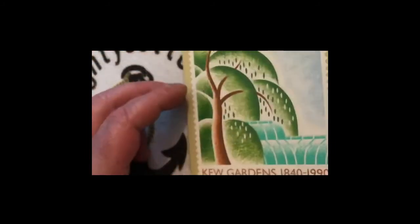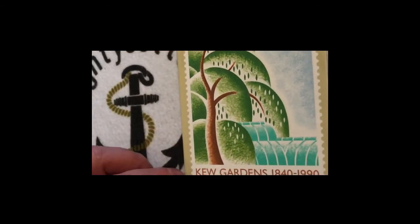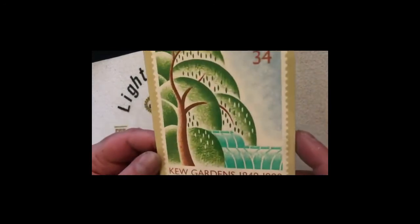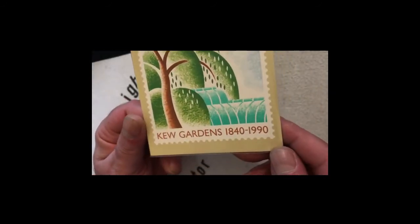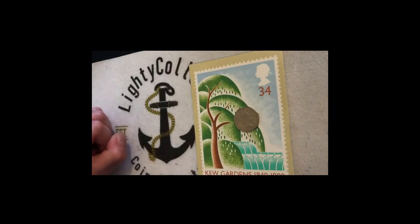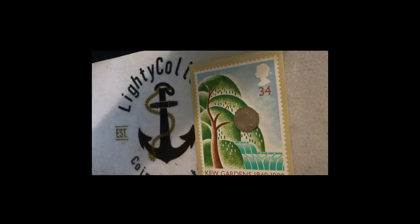So where was the Kew Gardens? There we go. There is your Kew Gardens. And she thought this was highly amusing. The Royal Mint Stamp Card Series, Kew Gardens, 1840 to 1890. And she thought by sticking a coin on there, face down, that I would fall for it and believe that it was a Kew Gardens. Unfortunately not. So, nice try, twat. You'll have to get up earlier than that to surprise me or catch me out.